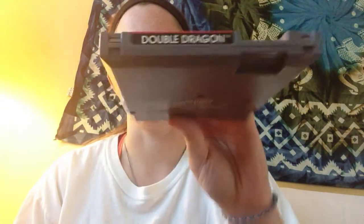But the two games that I got, Double Dragon for the NES here, I did not own this game, and it was in super nice condition, so $5, not bad. And then another game that I've been looking for a really long time. For some reason, I just never can find these type of games anywhere. And it's Zelda 2: The Adventures of Link.